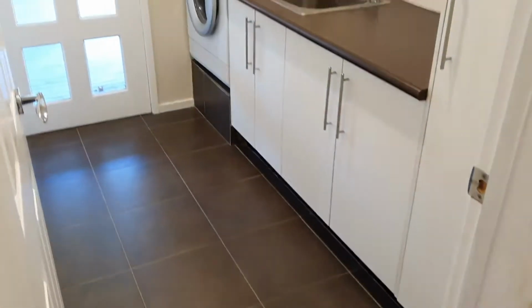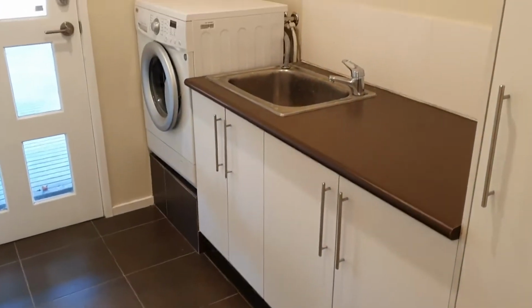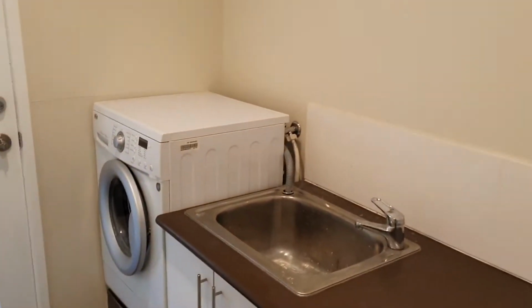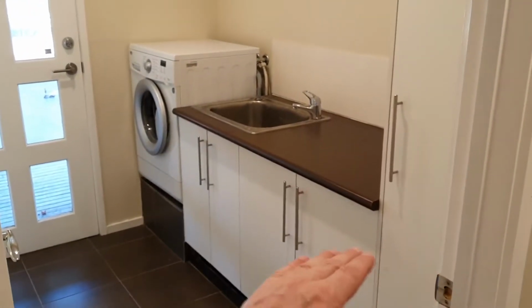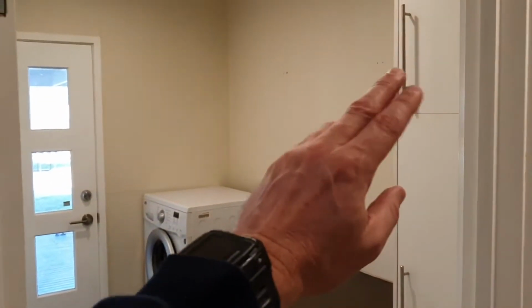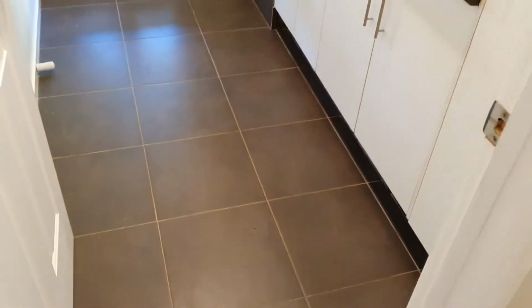If we walk through to the laundry, again, it looks quite good on the surface, but it's just dated and, you know, starting to come apart. You can see there the walls have got cracks all through it, and, you know, look, it's done the test of time. But in here we're going to have a very similar configuration with washer dryer underneath, stone top benches and overheads right across the top throughout, and it's obviously going to have a new floor and so forth as well.